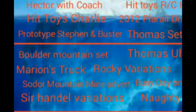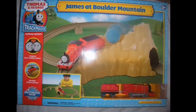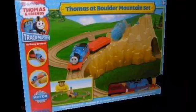The Boulder Mountain set. The James at Boulder Mountain was originally released with a flip-face James. However, sometime later there was one variant which was released with a generic Thomas and a flatbed, and the set was renamed Thomas at Boulder Mountain set.